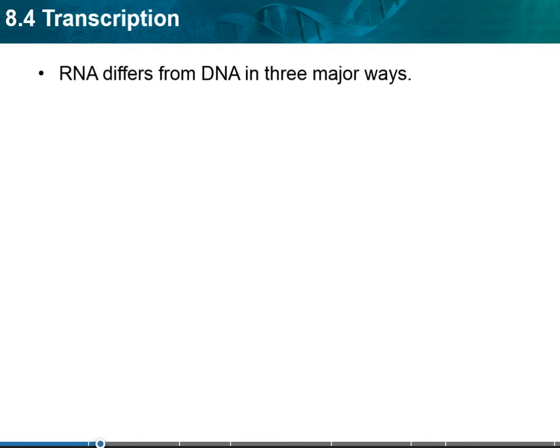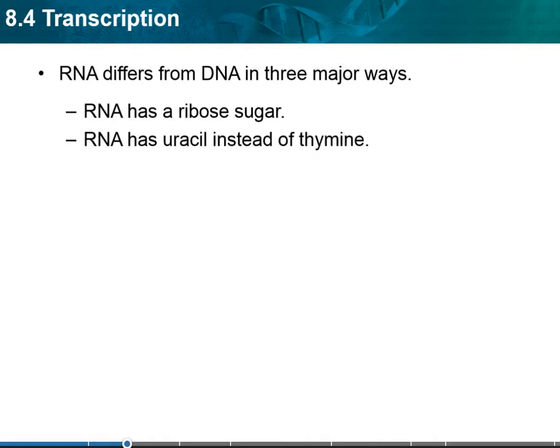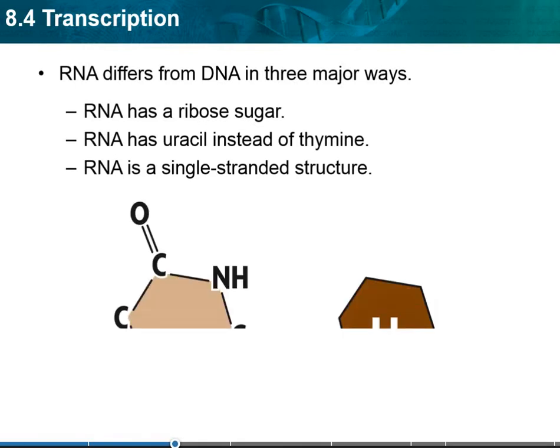RNA differs from DNA in three major ways. The first way is RNA's sugar is different. Its sugar is ribose, DNA was deoxyribose. The second difference is RNA has uracil instead of thymine. So it's a different nucleotide in it. So uracil will bind with adenine, just like thymine had bound with adenine. And RNA is single-stranded, not double-stranded like DNA was.